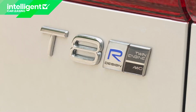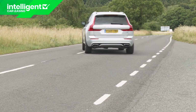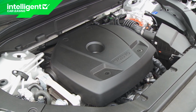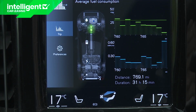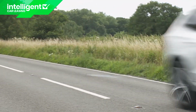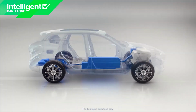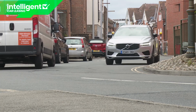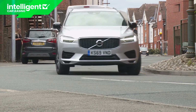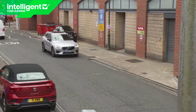The Recharged T8 plug-in hybrid version of Volvo's XC60 mid-sized premium SUV combines turbocharging, supercharging and electrification for potentially astonishing efficiency returns, despite this Swedish crossover's huge power output. There's a significant price to pay for this technology, and you'll need to tailor your motoring life to suit what this car can offer, but if you can deal with these caveats, then this is a potentially very likeable package.